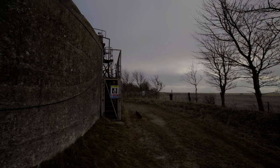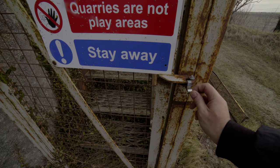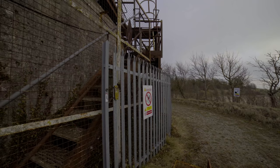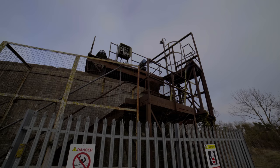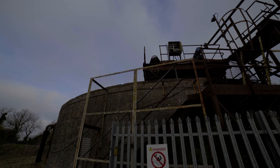Quarries are not play areas, but they are urbex areas. Oh, look. You could actually take that off if you had a screwdriver, but I wouldn't do that. I've done this by drone anyway. There's some sort of equipment there that's a stirrer to stop it stagnating, because it'll probably become a problem. It might become explosive or something, you never know. So they were obviously stirring it from time to time.